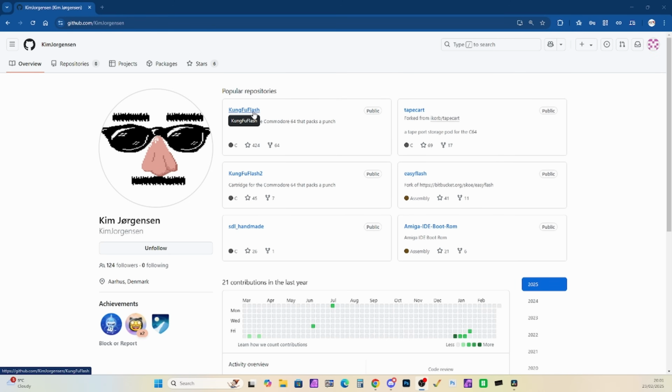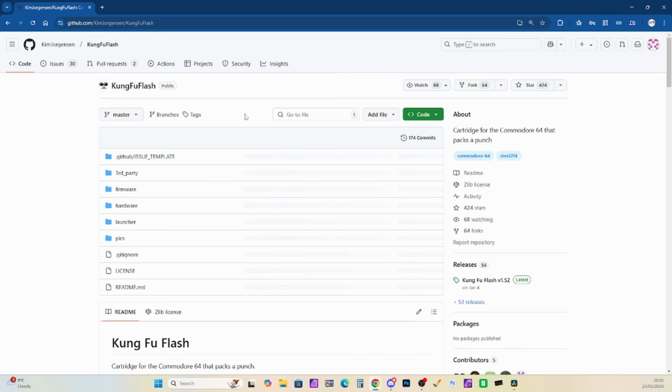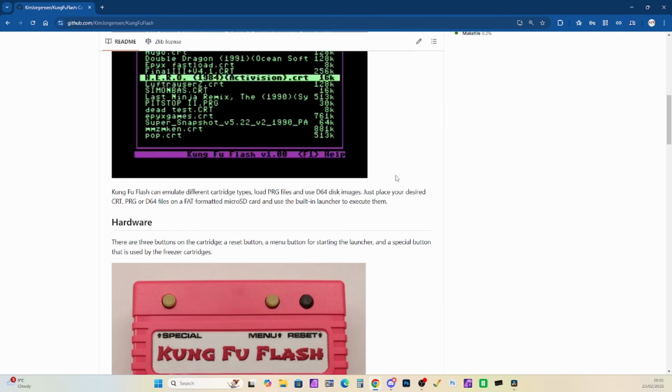For example, you can run cartridge-based games, of which there's a huge list of classics. Or you can turn it into an Easy Flash, or an Epyx Fast Load, or Simon's Basic, or an Action Replay 4, or 5, or 6. It also supports some disk images, but these can be a bit hit or miss depending on how the original software was written. The best thing about it is the creator, Kim Jørgensen, has freely shared the info you need to make your own one of these on GitHub.